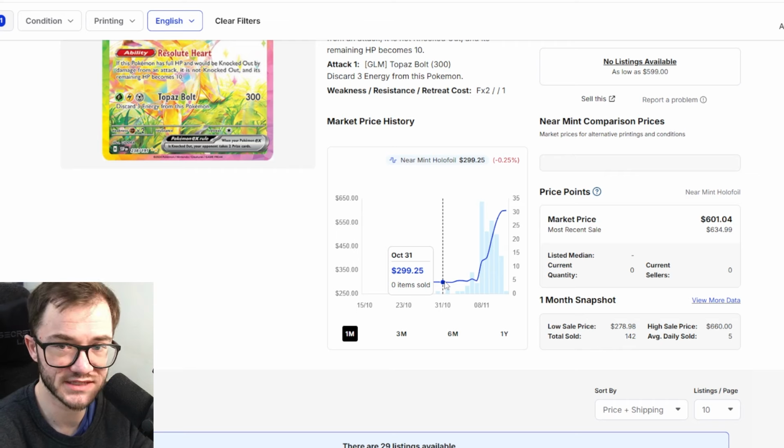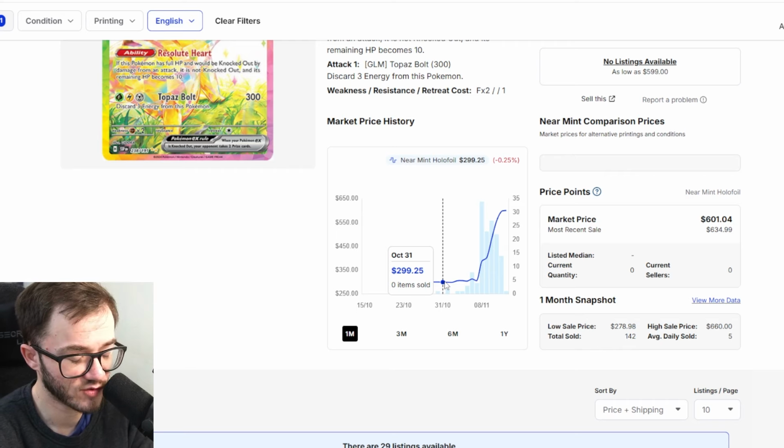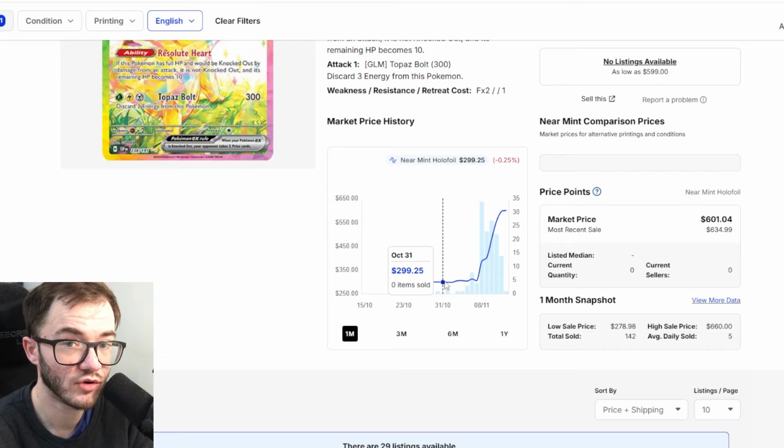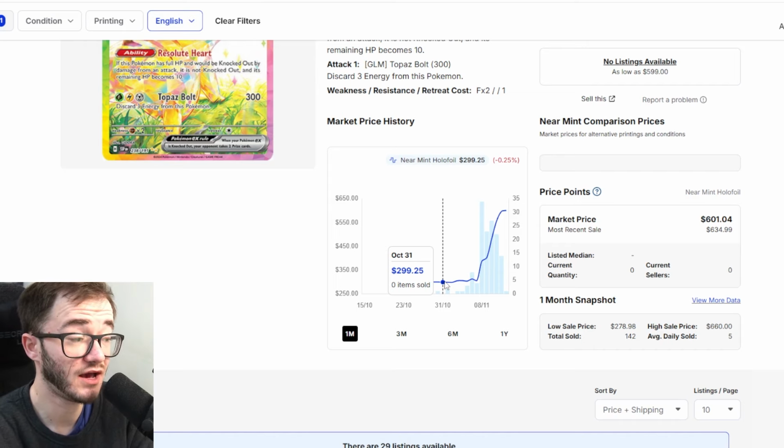I was like, well, in that case, $300 is cheap, right? If this pre-order price is already up that high, it's going to climb. I didn't expect it to double in price in a week to $600. The Moonbreon took ages to even get to this point, which is crazy. The set's been out a week, guys.